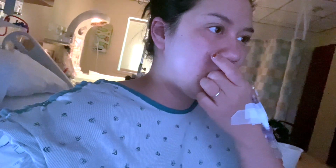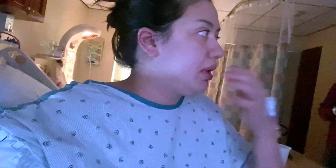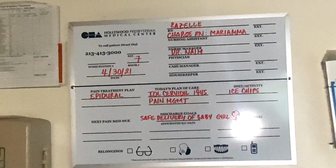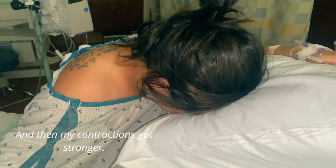I have been having mild contractions since maybe around 2 a.m. So 4 hours now. I still have an hour and a half to go before I go into active labor, and they pull the plug out of my hoo-ha and give me more medicine to keep the labor going. And that's all we're praying for, a safe delivery of baby girl. Oh God.